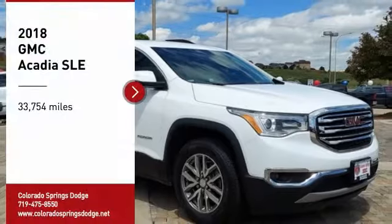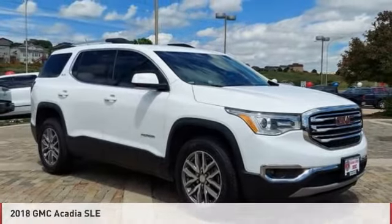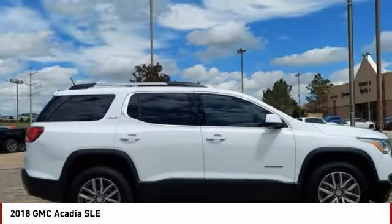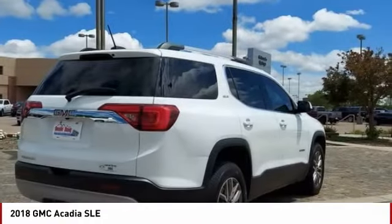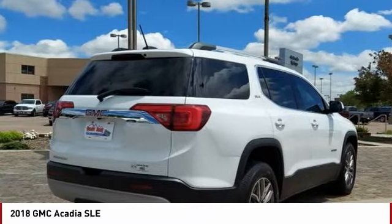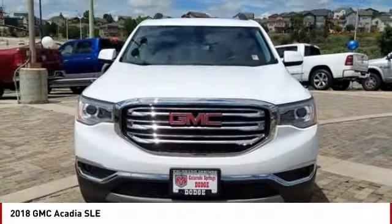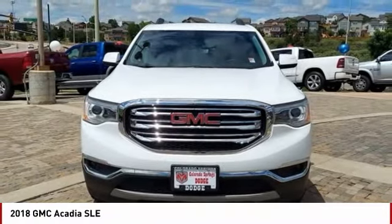Make a great choice today with the 2018 Acadia. The GMC Acadia has great capability coupled with exceptional safety. Offering better fuel economy, advanced technology, and thoughtful ergonomics, the Acadia is a premium utility that rejects compromise.